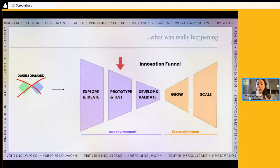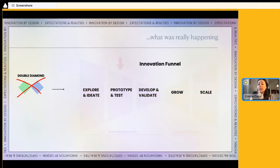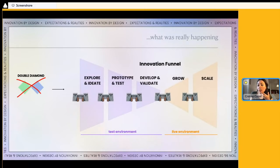We were in this prototype and testing phase, and you may already see that, for example, differently from what we're used to in Double Diamond, there is a bigger focus in this idea of testing and validating. Two of three phases are dedicated to this. And indeed, this reflects what's literally the scope of the funnel. So filtering the ideas through what we call, and actually is generically called, a gate.